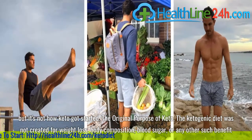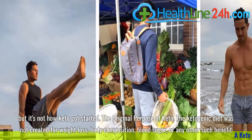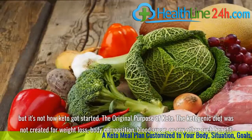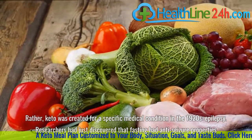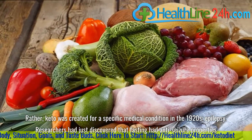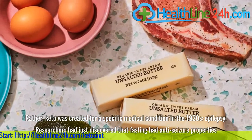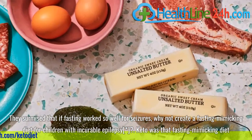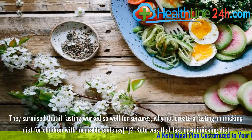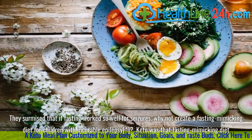The original purpose of keto. The ketogenic diet was not created for weight loss, body composition, blood sugar, or any other such benefit. Rather, keto was created for a specific medical condition in the 1920s, epilepsy. Researchers had just discovered that fasting had anti-seizure properties. They surmised that, if fasting worked so well for seizures, why not create a fasting-mimicking diet for children with incurable epilepsy? Keto was that fasting-mimicking diet.